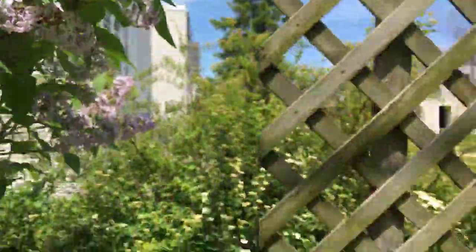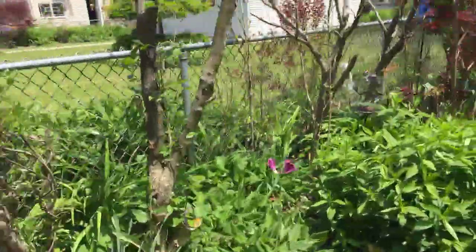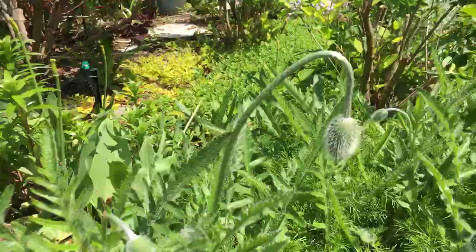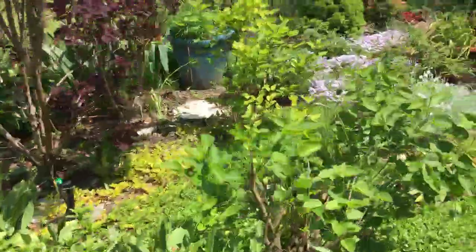All right, what else is in bloom? We're taking a walk here. All the tulips have faded except for a couple. Now the poppies aren't in bloom yet, but they're coming. Look at them. Aren't they fun? I love these. They're not Ed's favorites, but I think they're just fun.